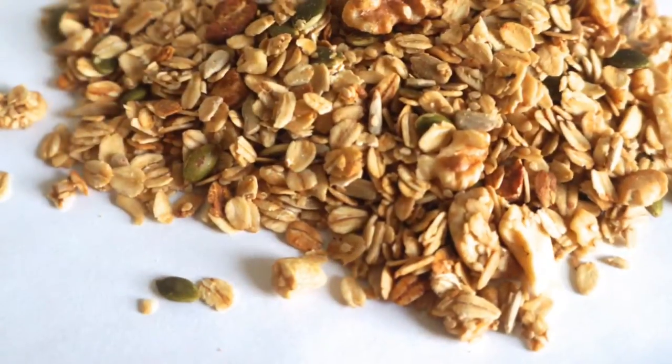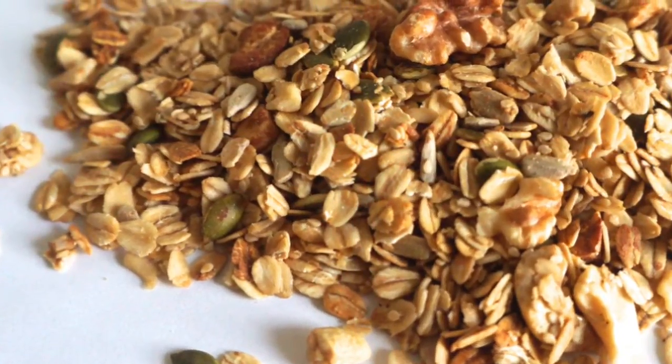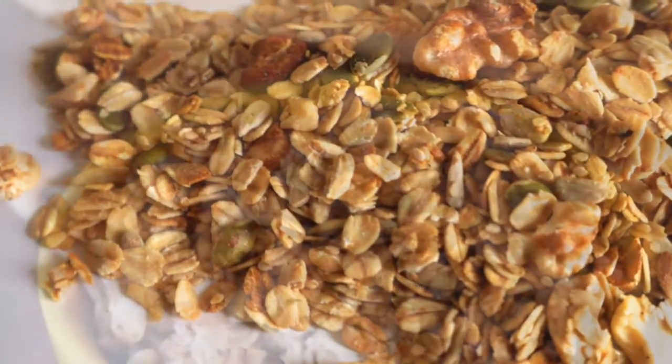Adding granola to your parfait is a very popular choice, but it also can help to prevent certain chronic diseases such as heart disease and cancer. Granola can also help to lower your cholesterol.